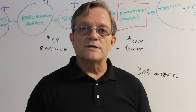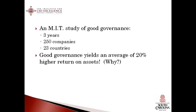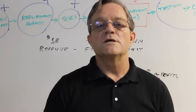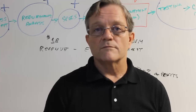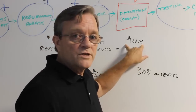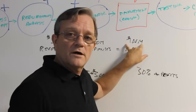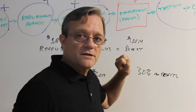And as you can imagine, the results were eye-opening. They showed that good governance yields an average of 20% higher return on assets. Well, another way to say that is 20% increase in what otherwise would have been the profits. So a 20% increase in profits. So in this example, if we do IT governance properly and we just have an average return, we're going to see the profits of the company go from 100 million a year to 120 million a year, simply because we did IT governance right.